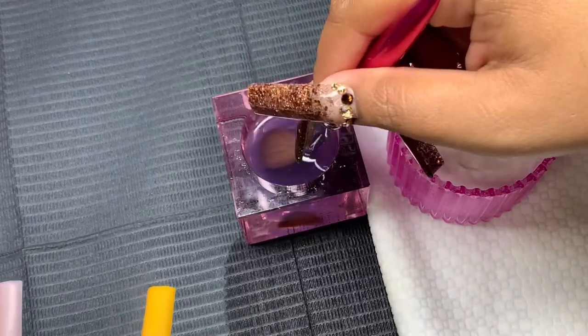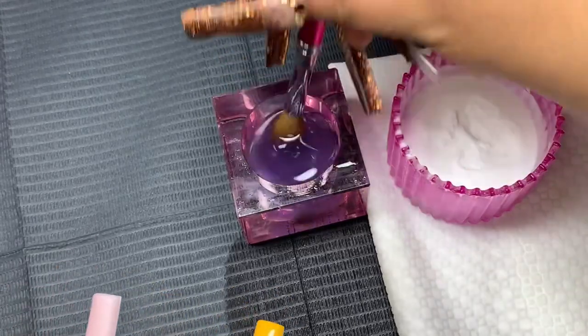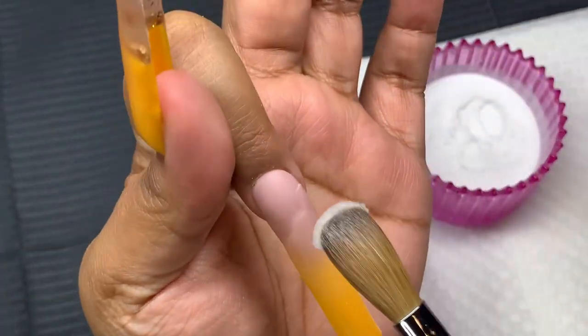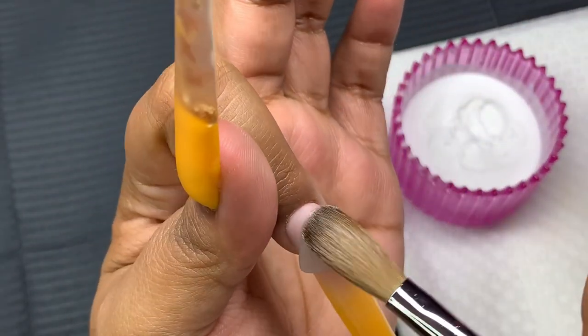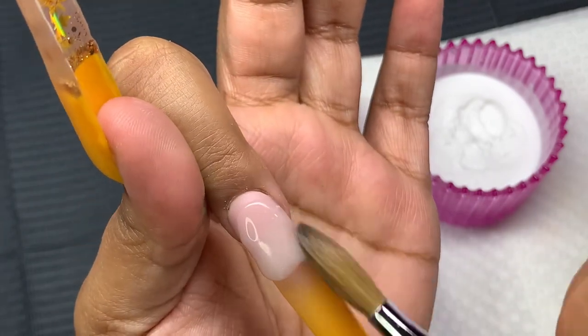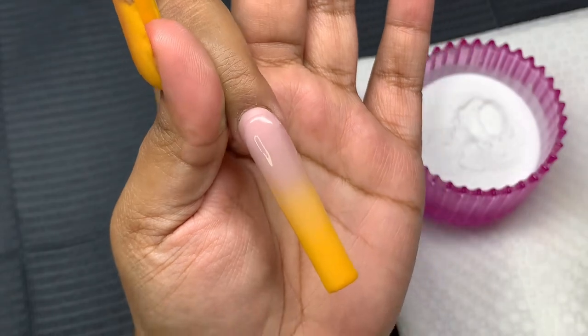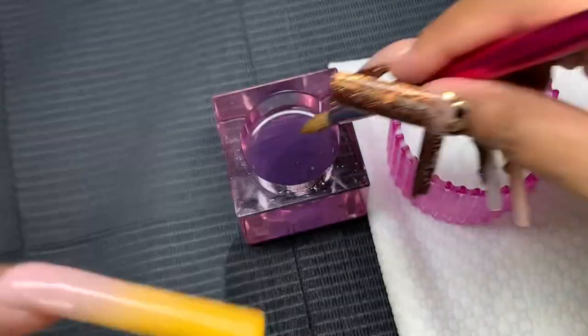So if you guys decide to recreate this design, don't even bother to add glitter on there, because you're still gonna end up covering it with the gel polish or with the paint pot. You know what I mean? You're gonna see that later. But yeah, you guys.